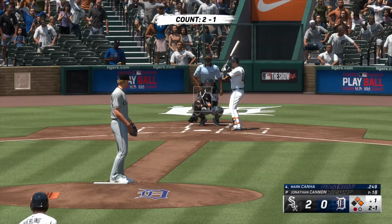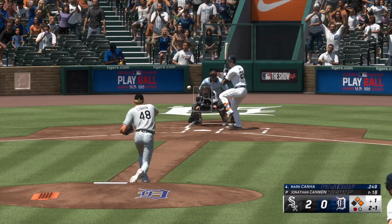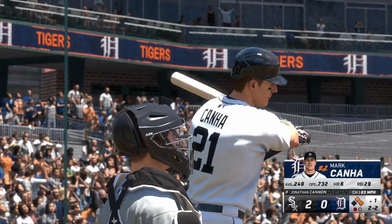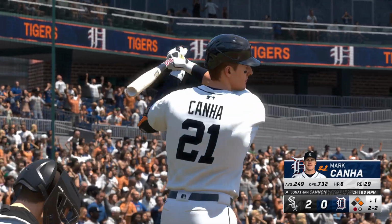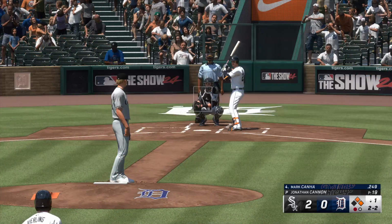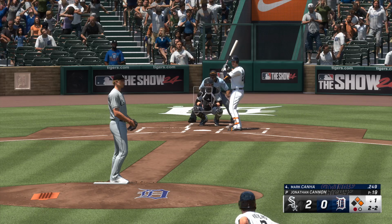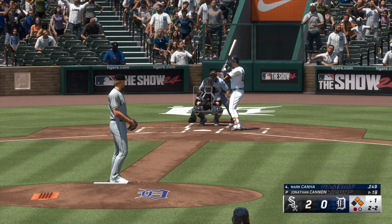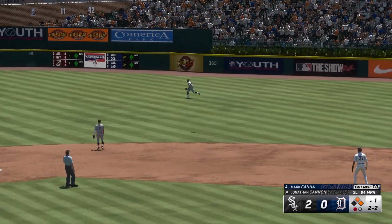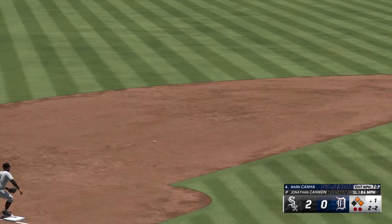So first and second with one man gone. And up next for Detroit, Mark Canha. Kicks and fires. Swings and misses. And out, 2-2. One out. Runners at first and second. In the air out towards right center. Pham should have this one. Hauls it in for the out.